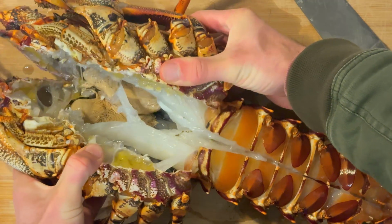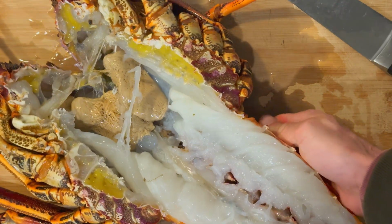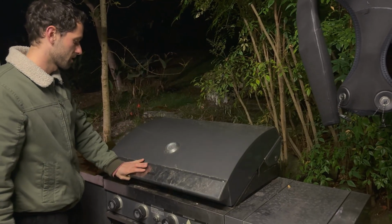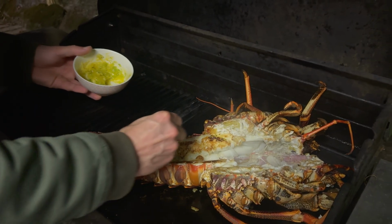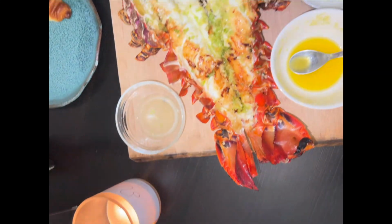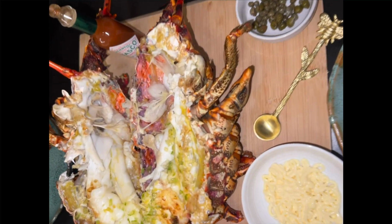So I cut and cracked it in half. Whipped up a bit of butter and garlic and other seasonings, put it face down just for a few minutes, and then finished it for a much longer time, shell side down, while reapplying butter, and then served it with more butter, with capers, with kewpie mayo, and it was delicious.